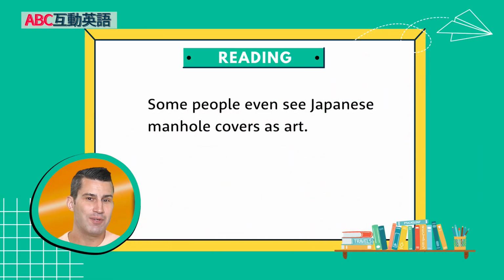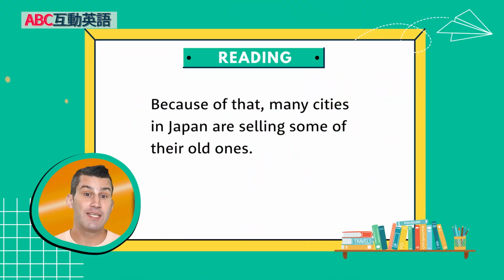Welcome back, everyone. So before the break, we were talking about how these manhole covers are not just of, say, local sites, right? You might also see some designs of festivals, sports teams, or even famous characters like Pokemon, right? That's right. Some people even see Japanese manhole covers as art. Well, if you have pretty pictures on a manhole cover, that could be art. Yes, for sure. Because of that, many cities in Japan are selling some of their old ones.